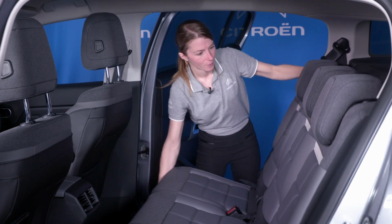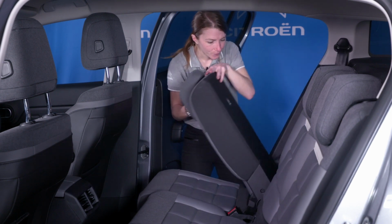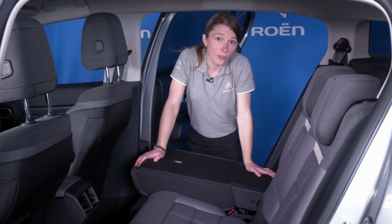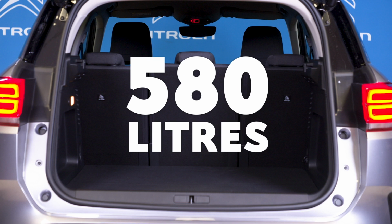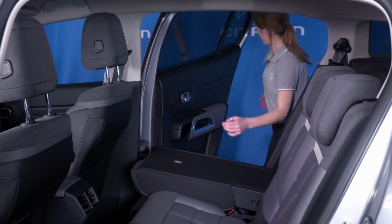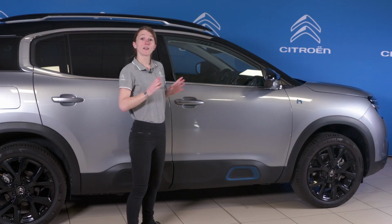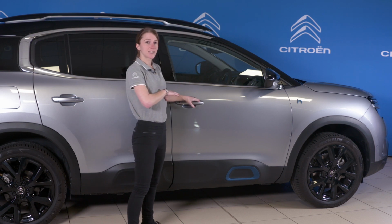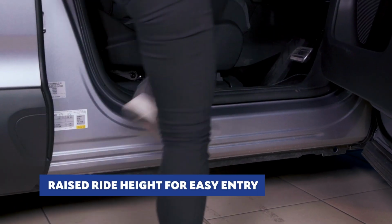Its 3 individual, sliding, incline adjustable and folding rear seats make C5 Aircross SUV the most modular and spacious SUV in its segment. Its boot capacity, varying from 580 to 720 litres, sets a new standard in the segment. In addition to this comfort and space, thanks to the raised level, it's easy to enter and exit.